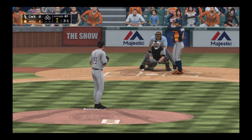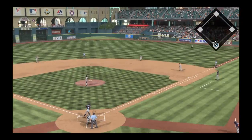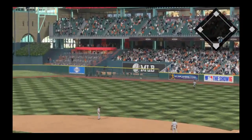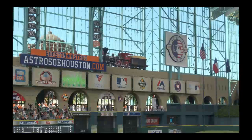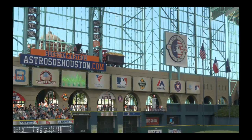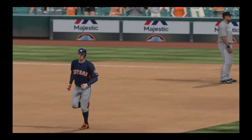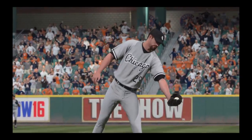No walks yet. Here's the delivery. Oh, and he leaves that one right over the plate as this is sent high and deep out to right center field. And it is gone. A home run. Solo shot to right center. And the Astros have taken a 2-0 lead.